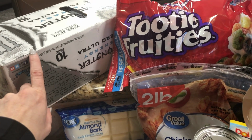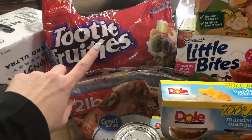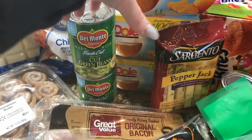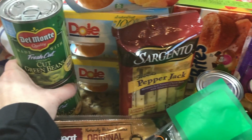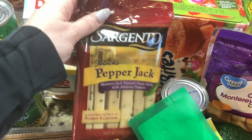This is also for my keto. I get the Monster Ultra. Some Tutti Frutti cereal. Some diced chicken breast. Some Del Monte cut green beans. Some Pepper Jack Sargento cheese sticks. Sargento is my favorite brand with cheese.